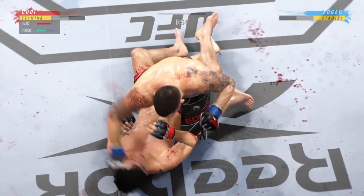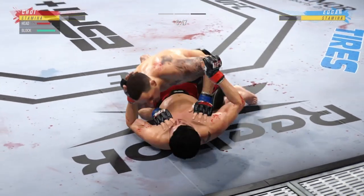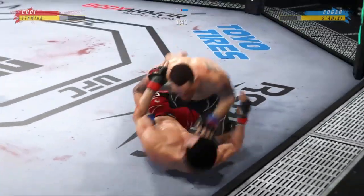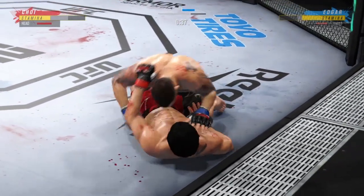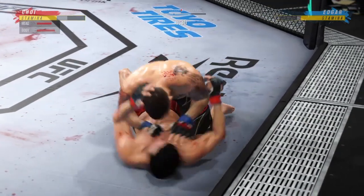What a sweep. All right, so pretty good damage here with the ground and pound. Nothing superficial about these strikes. They are intending to harm. Oh, yeah, he's landing very accurately, and he's landing to get damage off. Well, the ground and pound has been on point tonight. Good work here by Ed.